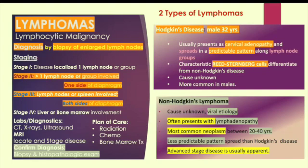Hodgkin's, very important that you remember that a 32-year-old male with some sort of cervical adenopathy presentation will be this lymphoma. So Hodgkin's disease. Also, making sure that you know Reed-Sternberg cells differentiate Hodgkin's disease in that 32-year-old male from the 35-year-old male who may have non-Hodgkin's lymphoma. So that is really important, is what I've been drilled.